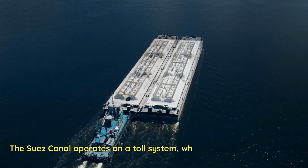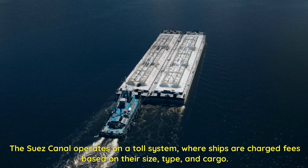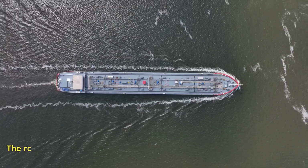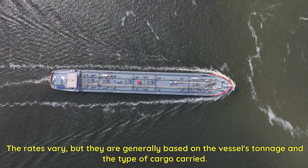The Suez Canal operates on a toll system, where ships are charged fees based on their size, type, and cargo. The tolls generated from transit fees constitute a major part of the canal's revenue. The rates vary, but they are generally based on the vessel's tonnage and the type of cargo carried.